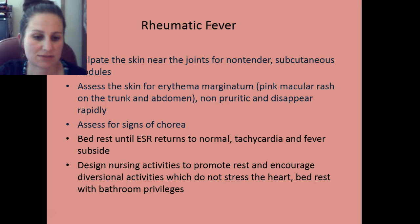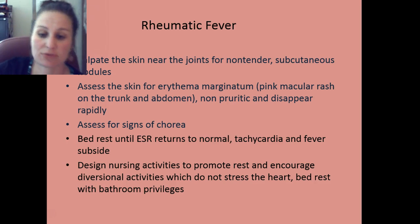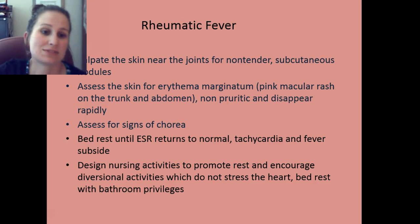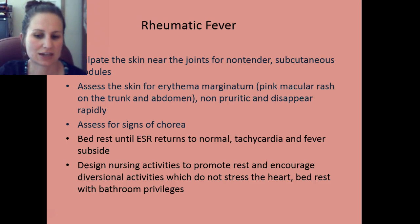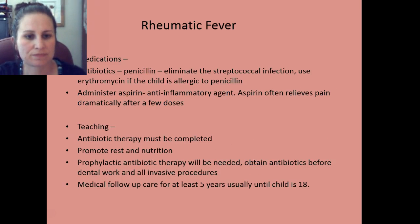Tachycardia and the fever have subsided. Design nursing activities to promote that rest and encourage diversional activities which do not stress the heart. They will get bored, so we have to make sure we're taking care of that. Bed rest with bathroom privileges.